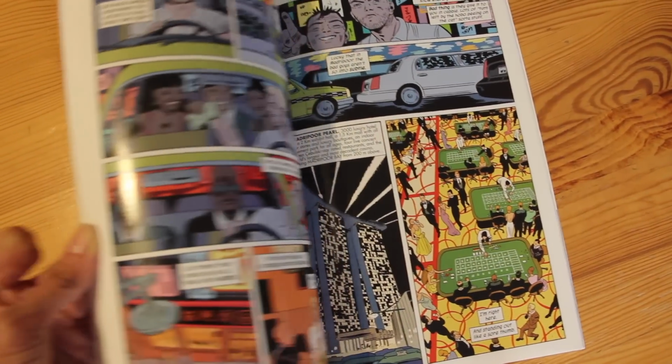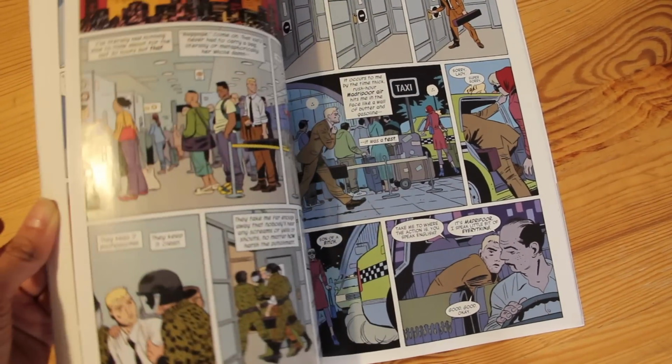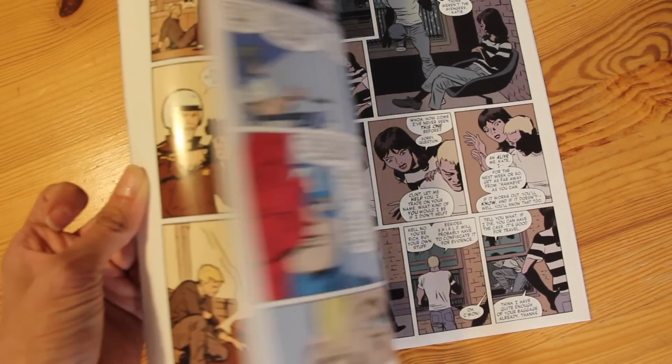So, yeah, I'm glad that they kept using his art in the second volume as well, because they got back to normal with his cool and on point art.